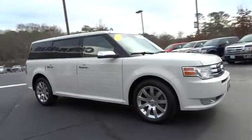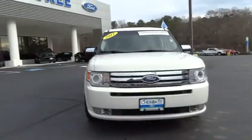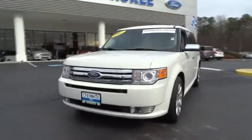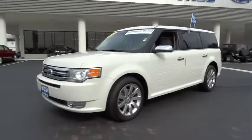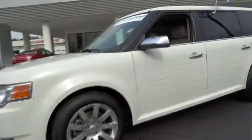keyless entry, 6-speed automatic transmission, standard aluminum wheels, floor mats, 4-wheel disc brakes, AM/FM stereo radio, universal garage door opener, climate control, premium sound system.